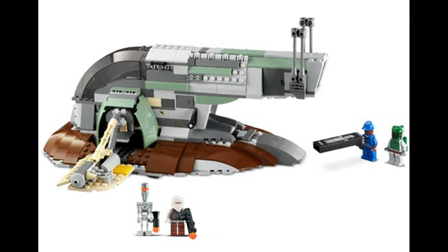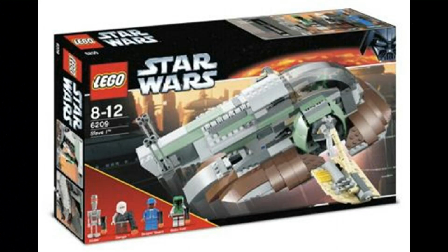Really, the minifigures of this set kind of became nothing in a way. And so apart from that, really, the Slave One, there isn't really much to say about this set. I believe it was a $60 set. It was a great deal at the time, and it's really a steal. If you want to get a Slave One for cheap, go ahead and get this set online. I feel like you don't really even need to get it with minifigures, just get Boba Fett with it.